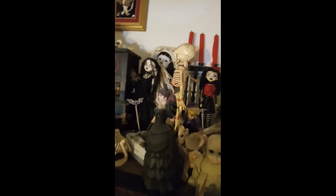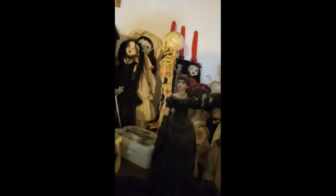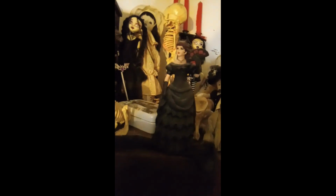And let's take a look over here. This was a little Victorian lady that I repainted, and I gave her some horns. I just got this little Victorian lady figurine at an antique shop, and I painted her up.